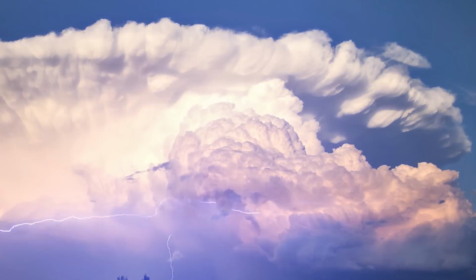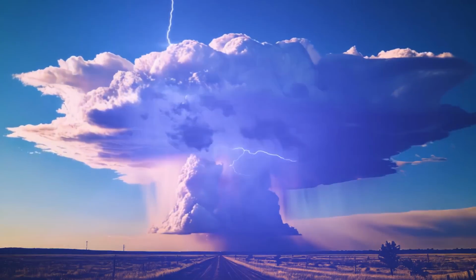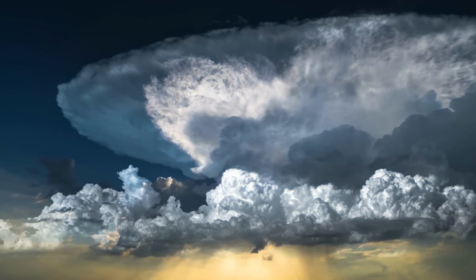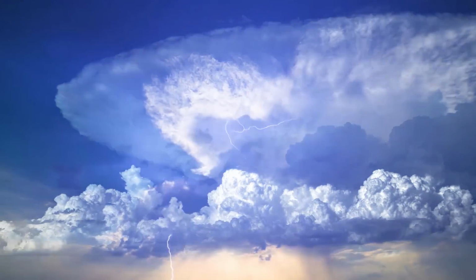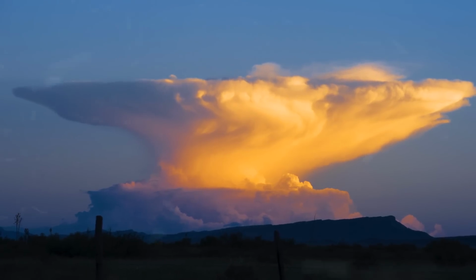Normally, lightning comes from the bottom of a storm, but anvil clouds can produce really powerful lightning from the top. This lightning can strike out of nowhere, even from up to 30 miles away. So keep an eye on those anvil clouds if you see one forming nearby.